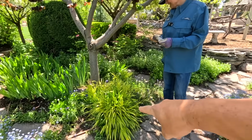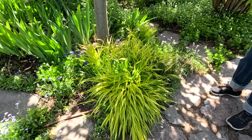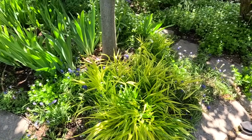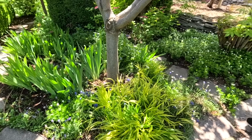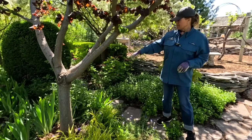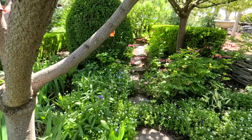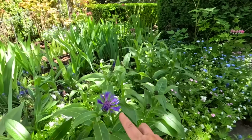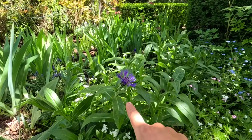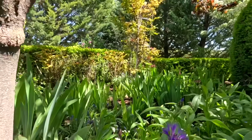I love the Hakonechloa down here. Isn't that pretty? Yes, that's an aureola variety, and that is beautiful with the Muscari. And then there's hostas in here, and there's Mountain Bluet, or what's the other name for it? Centaurea. You know what I love about Centaurea? The bloom is really pretty, and this is an aggressive one in some people's gardens. It can be here. Mm-hmm. But I love this.